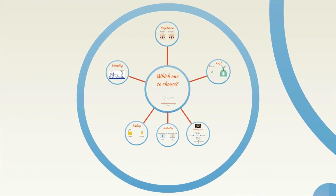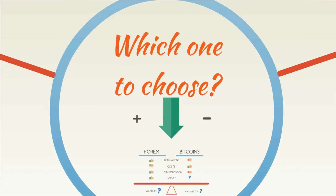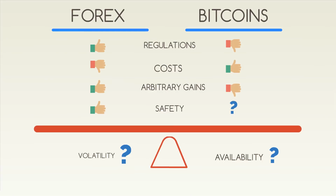So, which market should you choose? As a prospective trader, you need to weigh the benefits and risks of each market before gambling your hard-earned money. We did the job for you and analyzed the strengths and weaknesses of each to help you out.